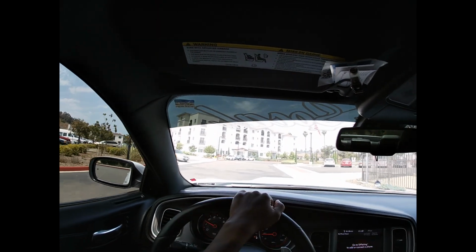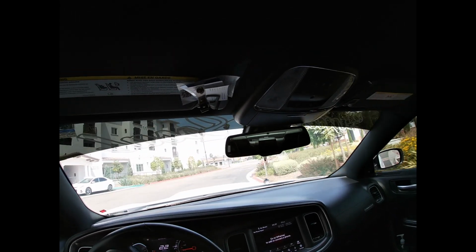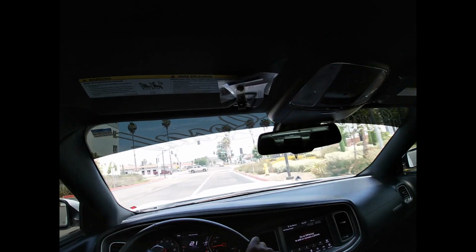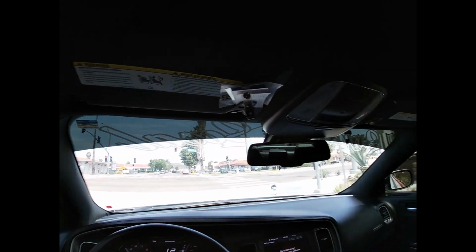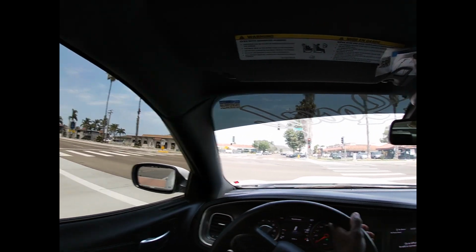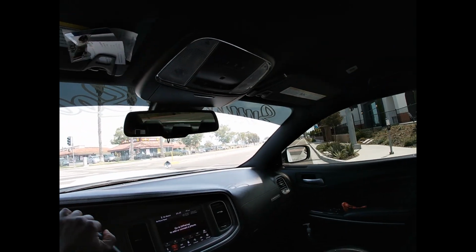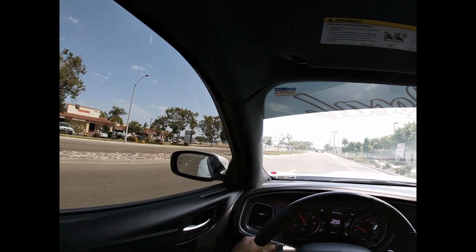I'm not even gonna lie to y'all, but after having this car for almost a year, I do think I am ready to upgrade. So probably next year I will go ahead and upgrade to a Scat Pack or something. But let me try to get to a road where there's not that much traffic. So yeah, y'all can still hear it right now.